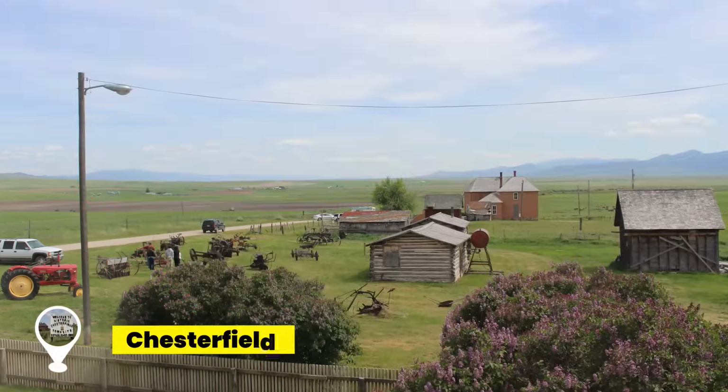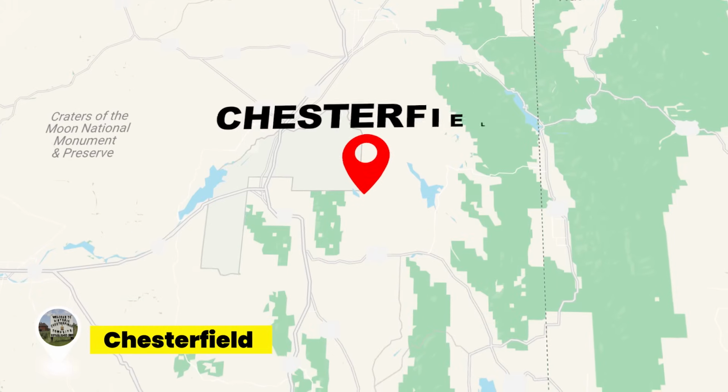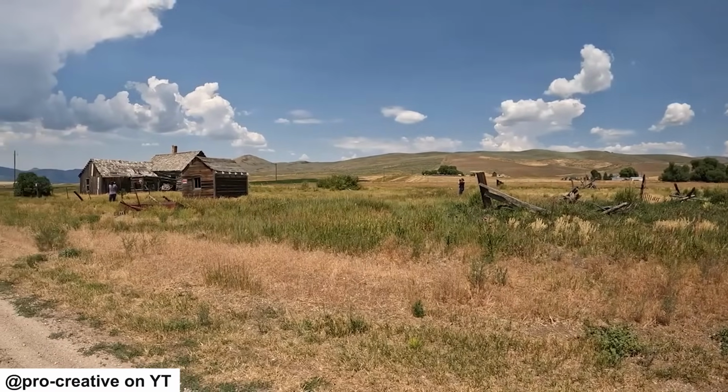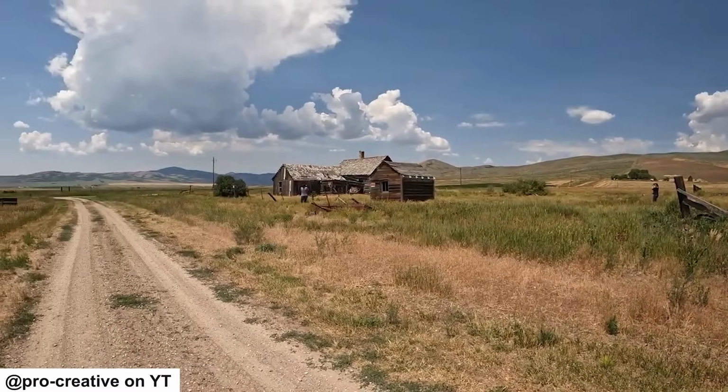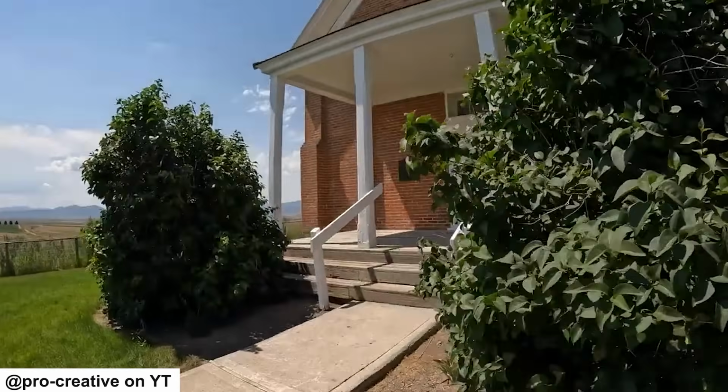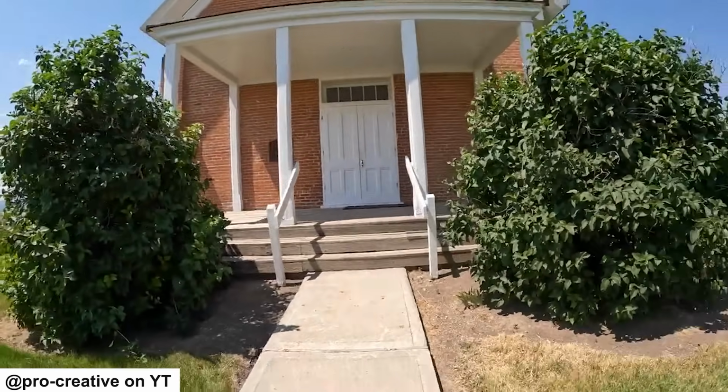Okay, let's stick with another non-mining ghost town. Up next is the gorgeous ghost town of Chesterfield, Idaho. This is really one of the most unique ghost towns I've ever visited. Located on the Oregon Trail, it was settled by pioneers of the Church of Jesus Christ of Latter-day Saints who were notorious planners.